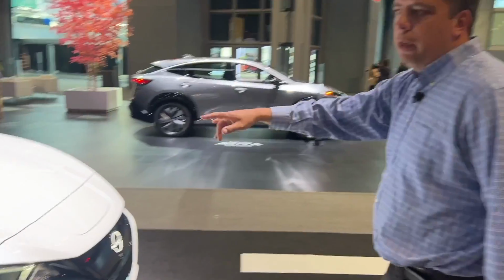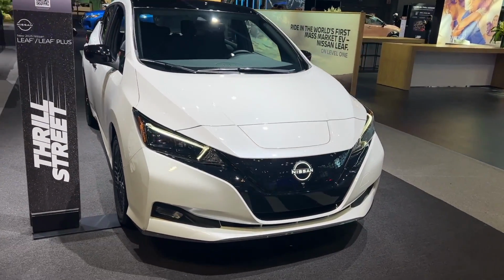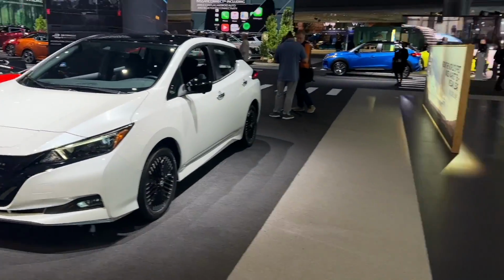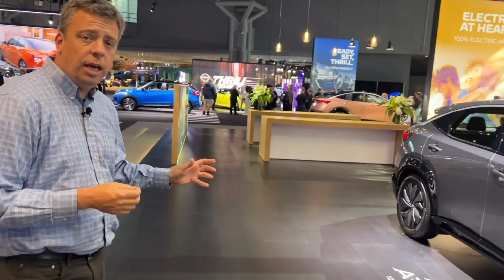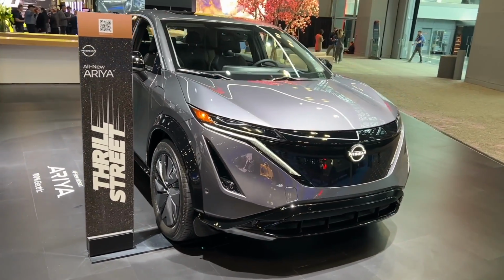By the way, they have the updated 2023 Leaf, but it's not on my list. That's a hatchback. I want to show you the crossovers. This is it, the new Aria, the 2023 model. Actually, Roman drove it at the test track, so we have a video about that too. But right here, it's at the show as well.